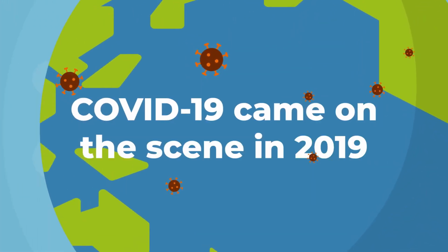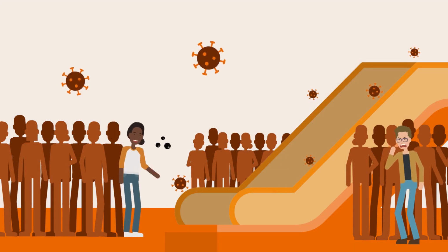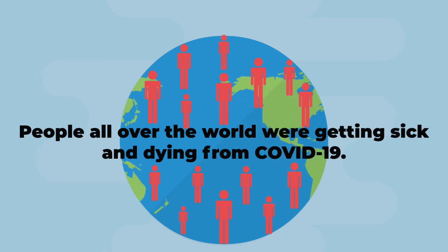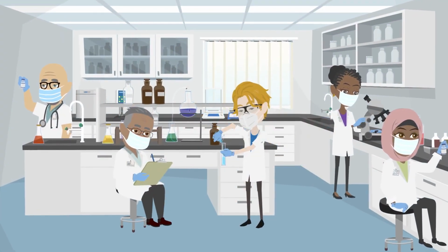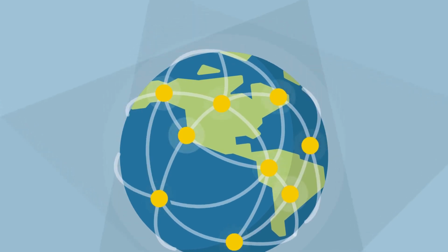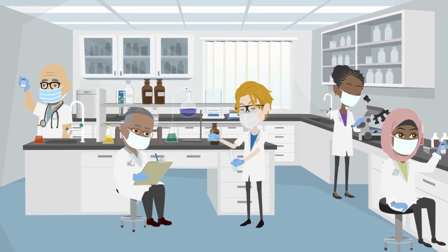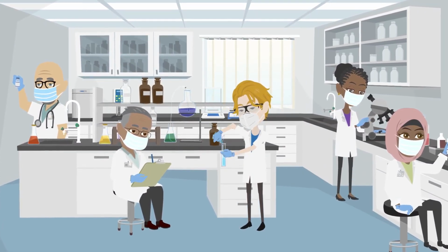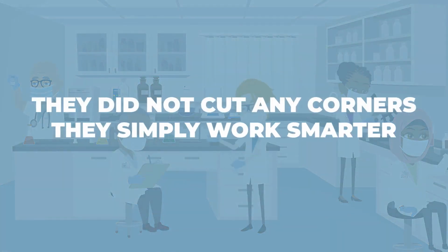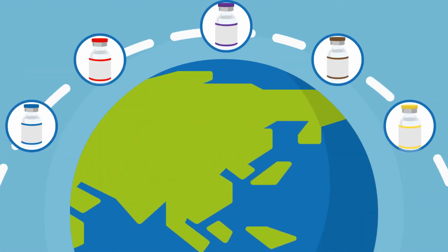So, COVID-19 came on the scene in 2019, and we saw how easily and quickly the disease spread. With the number of people around the world who were getting sick and dying, scientists went in the lab to find a vaccine that could work. Countries around the world put their resources together so that scientists could easily collaborate, share ideas, and come up with vaccine options more quickly than the regular process of drug development. They did not cut any corners. They simply worked smarter.